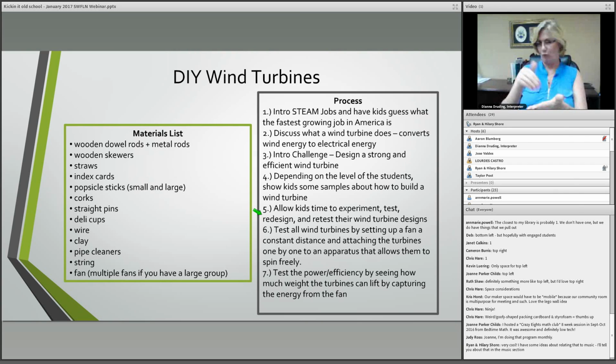So this step right here is really what we can provide for them. In the setting that we can provide, this is the luxury that we have. We can plan our programs to be a little longer and give them more time to do this kind of stuff. And it's important as a teacher to hold yourself back from stepping in and giving them the answers. It's all about the questions you ask to have them come up with the answers themselves.